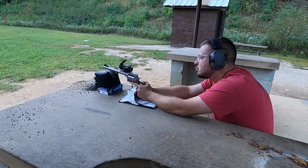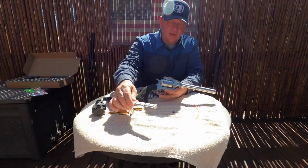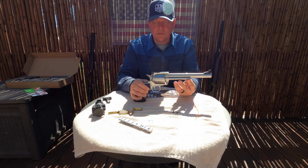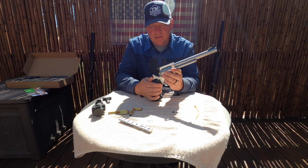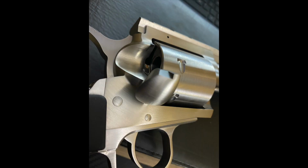It is 6 inches high. With this rail on here, like I said, it's about 3/8 of an inch higher, so it's a little over 6 inches with the rail on there. The cylinder lockup is absolutely insane.